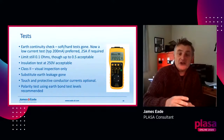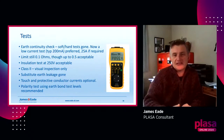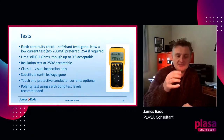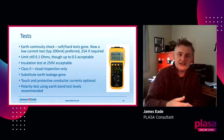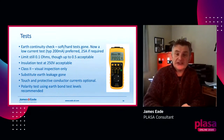In terms of the earth continuity checks, the soft test, hard test is now gone. It's been replaced by just a low current test or 25 amp high current test. Before, there was a preference for doing the high current test rather than the low current, because the high current was deemed to stress connections more. And if there's a whisker of copper hanging a protective conductor on, the little 200 milliamp test might not flag that up. Research done by some test equipment manufacturers actually shows that, they're both pass in that sort of situation.